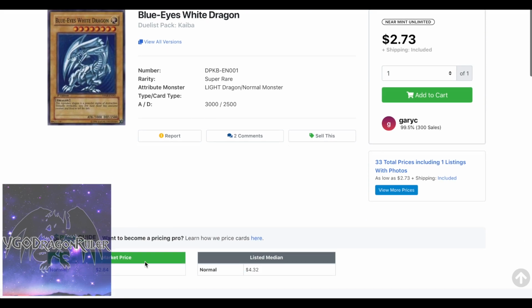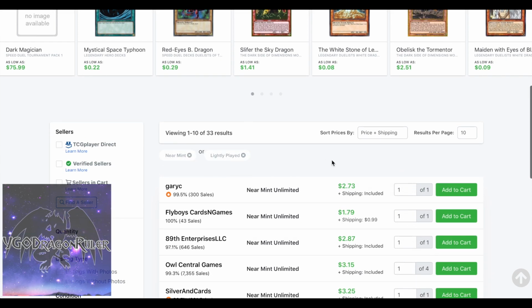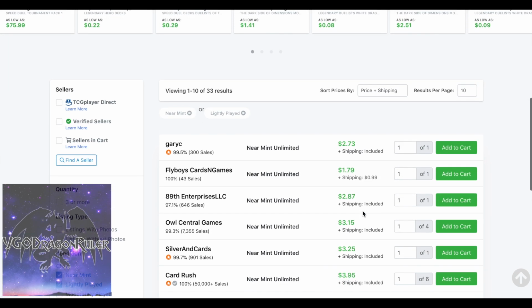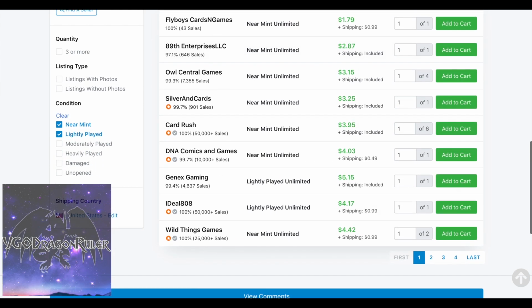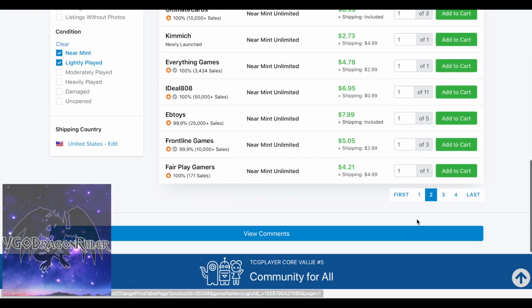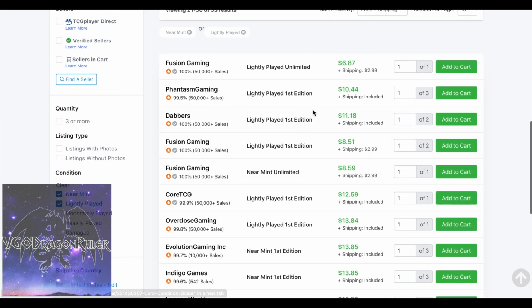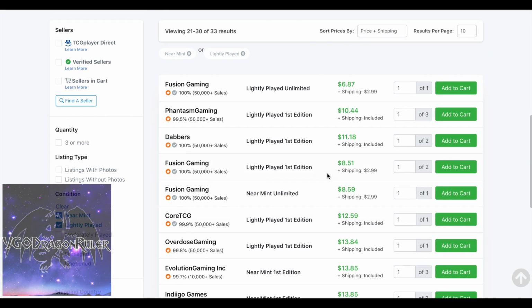So market value of this is about $284. And if we look down here, you can see that it's been slowly creeping up in value. But what I really want to show you guys, and it's almost hitting like $4.42, so it's almost a $5 card. If we go to page 2, you see it's all unlimiteds, right? But if you were lucky enough to have a first edition, look at that, $10, $11, and it just keeps going up. Just keeps going up from there.